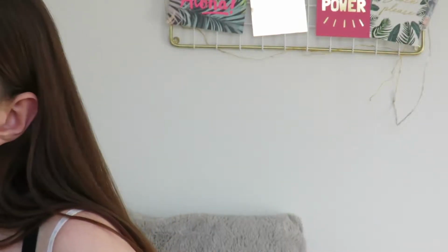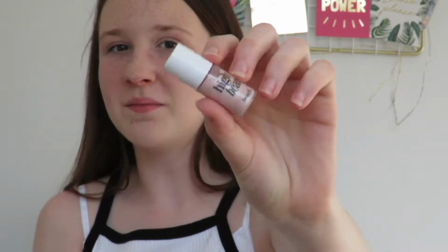Then I'm gonna be using the also Benefit High Beam. I literally haven't even used this that much because I had a little break from makeup because I couldn't be asked and I was a bit ill.